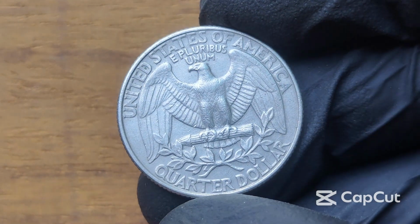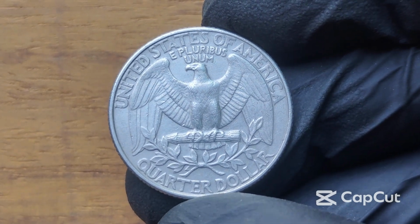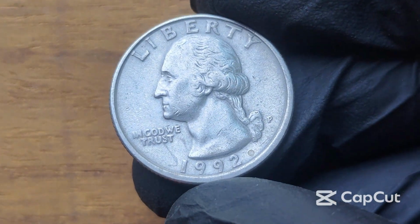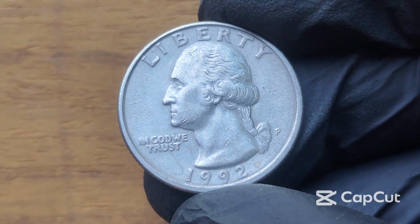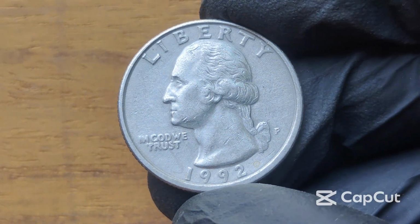Remember, patience pays off. Selling your rare coin to the right buyer could change your life. So, next time you find a 1992 Washington quarter, don't just toss it in your change jar. Take a closer look. You might be holding a coin worth more than you ever imagined.